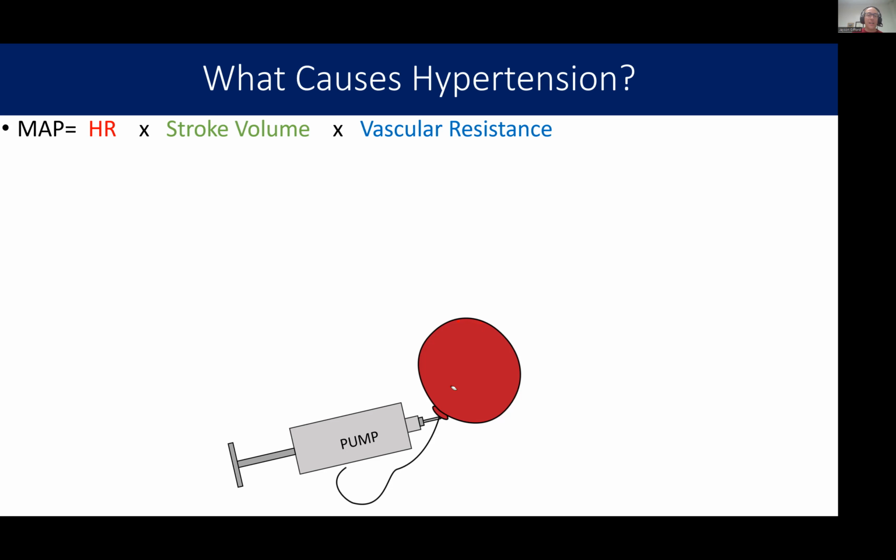If you have a small vascular system, it can't accommodate a lot of blood without having high pressure. Another thing that's going to influence resistance is how big this balloon gets. If you have a really small balloon and you pump a liter of air into it, that's going to result in a really high pressure. If you pump a liter of air into a balloon that's this big, it's not going to be very high pressure.